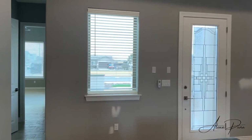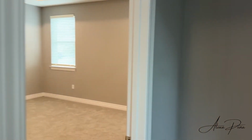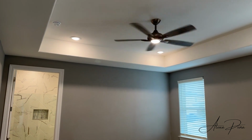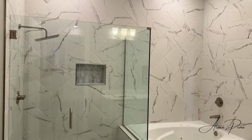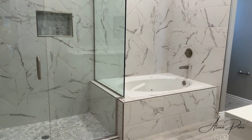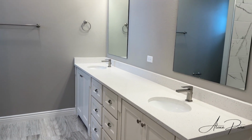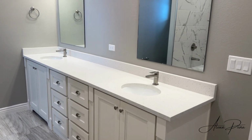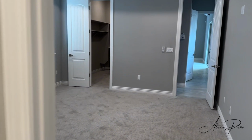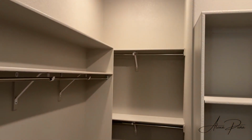Over to this left side, as you walk in, as we saw the little court area, over here is going to be your master bedroom. Your shower, your tub, vanity. I don't know about you guys, but I like when the vanity is long like this versus the other one we saw. Don't get me wrong, it looks really nice, but something about having it all together versus separate, I feel like you get more space. But that's probably just my opinion, so don't even pay attention to that.